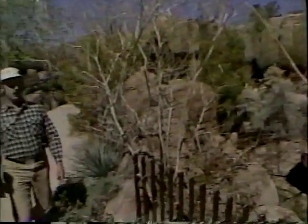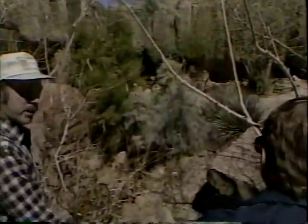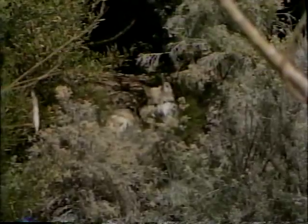What's going on here? This is Mexican wolf, Bob, an endangered species. In fact, it's extinct in the United States. There are a few left in Mexico. You can see his head just as he sits in the bushes over there. Pretty. One of our most beautiful animals. And this is a pretty good example of wolf habitat.